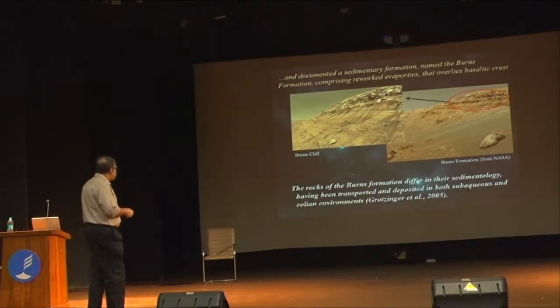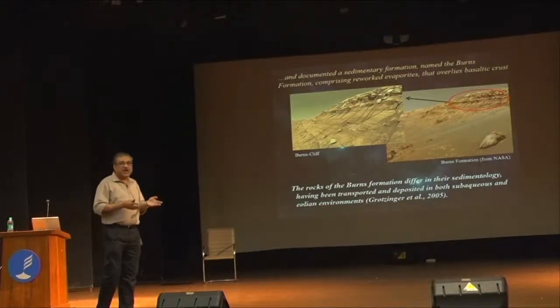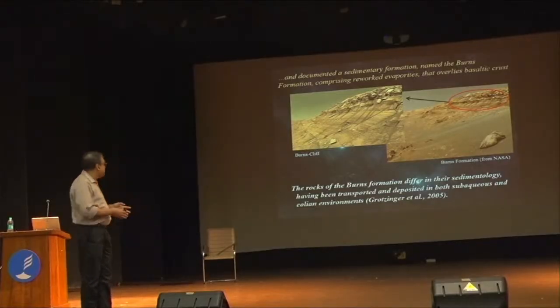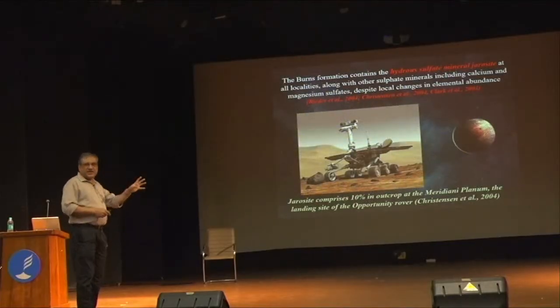And when you look at this particular region, the Burns Formation, the sedimentology indicated that the rocks had been transported under both subaqueous conditions, which meant that there was liquid water on the surface, and also wind action together. These were responsible for creating these sedimentary rocks of the Burns Formation on Mars. Now, this was what they expected to see.